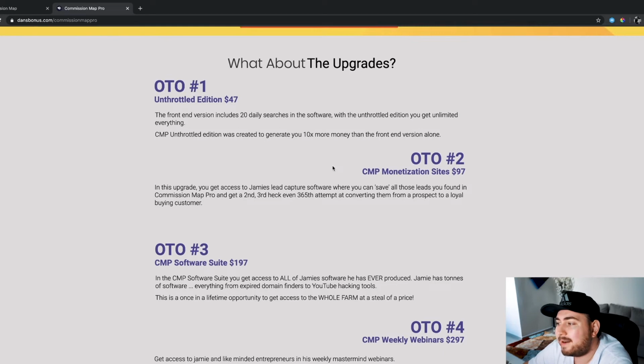Now, upgrade number 1 is what they call the Unthrottled Edition. All right. Now, in the front end version, you get 20 daily searches. In the unthrottled version, of course, they give you completely unlimited amounts of that, okay? Now, personally, I think 20 is probably going to be enough for you. I don't think you're going to need this upgrade. So I would personally save the money and look into the next upgrades. That's what I would personally recommend.